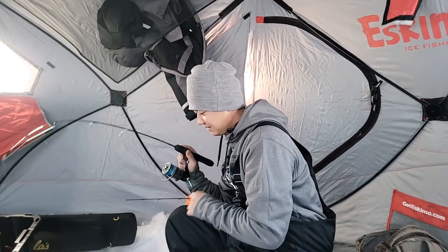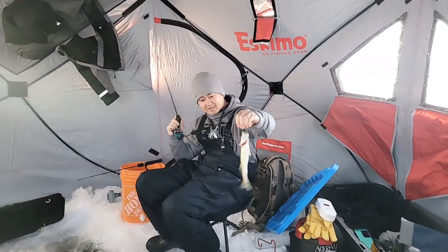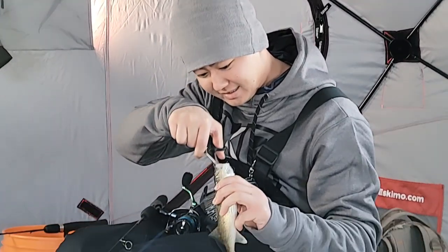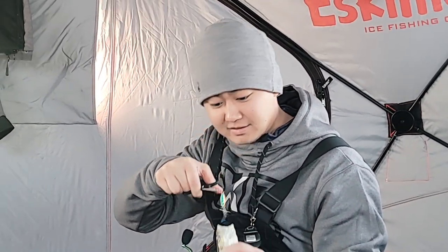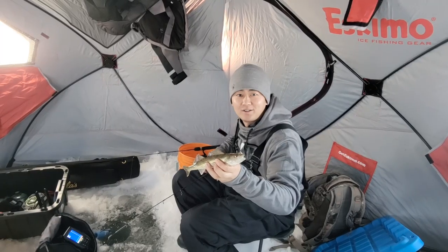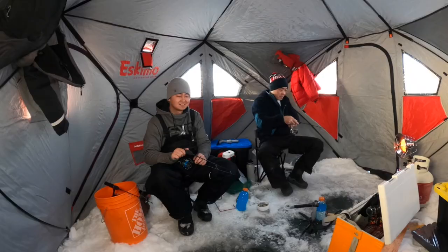Feels small. Perch? I think it's a perch. Yep. Oh, it's a small walleye. It's so small. First fish of the day. Tiny walleye. Look at this guy. We'll let him right back. Too small to keep. There he goes.